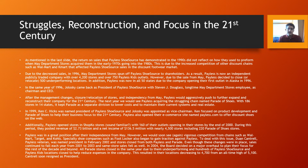In 2004, the brand decided on a major overhaul to plan their focus for the rest of the decade and beyond. All Parade stores closed in the same year due to being underperforming, and hundreds of Payless ShoeSource and Payless Kids locations closed to help reduce expenses for the company. This resulted in their locations decreasing to 4,700 from an all-time high of 5,100. Cantrell soon resigned as president.